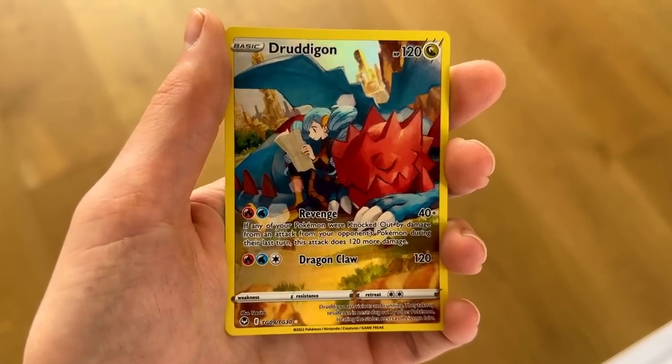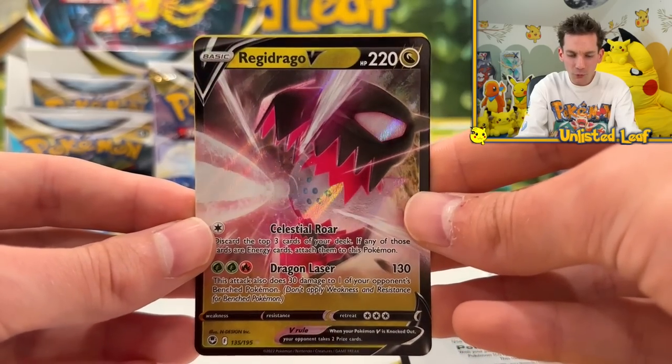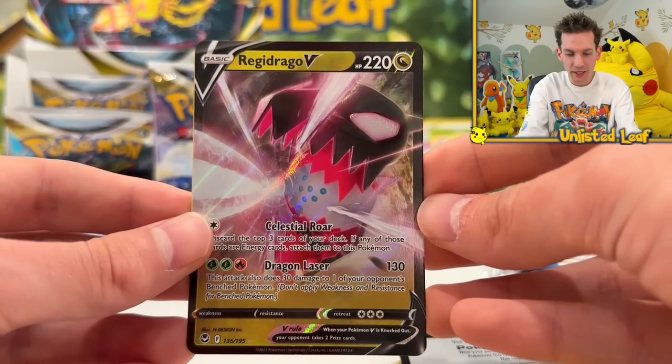Dragon Claw got the revenge. Beautiful character rare and a Regidrago V. Do you reckon we got all the Vs? You can barely tell that's Regidrago, by the way. We're nearly done with this half. We haven't pulled a textured card besides the V-Star.